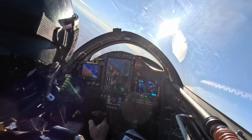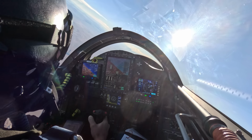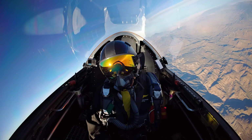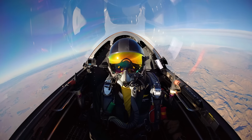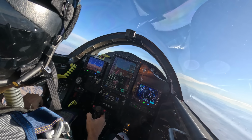Another 30 degrees of turn. We'll accelerate and then we'll get one more turn before we start the flutter. Control. Alright, ready for accelerate. Test control, you're go for accelerate to 337 knots. Copy, 337.